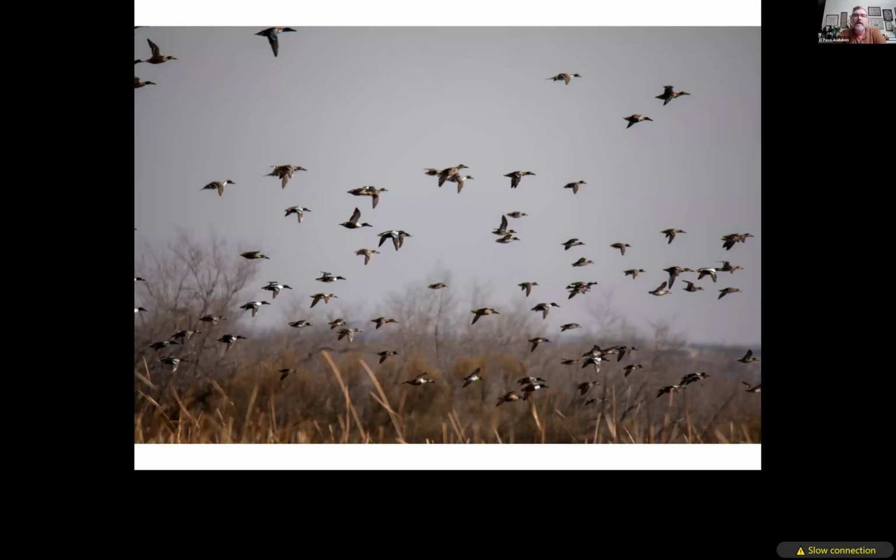And a lot of the stuff at Rio Bosque, again, just seeing some of the ducks as they're flying around. There's a lot of shovelers in this group, but just a really cool thing to see the big numbers of ducks pick up and fly around and land back down someplace else.